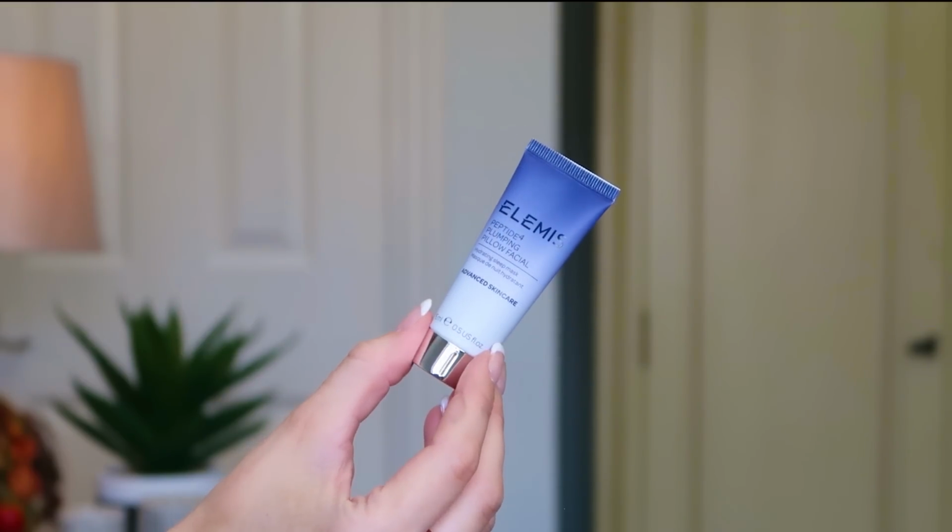Number 17 now. And up here we've got the Peptide 4 Plumping Pillow Facial. So you know how we had the face mask already? This is like the sleeping mask that basically intensely hydrates while you sleep.